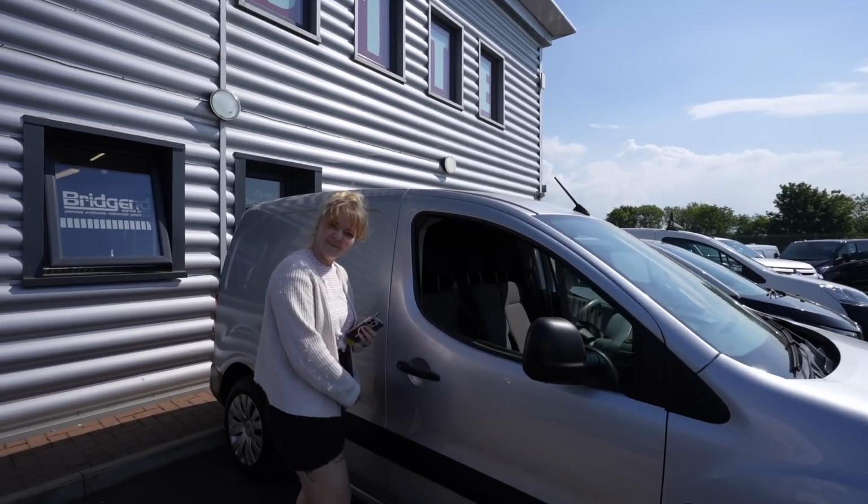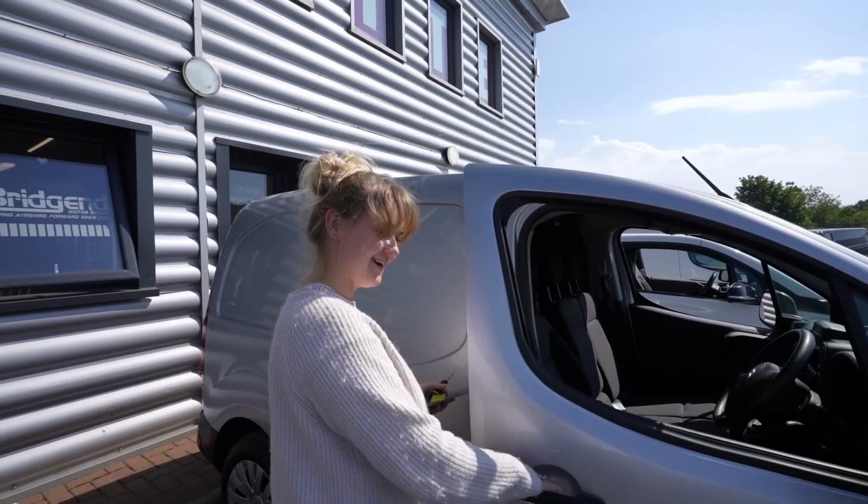We're just down in Ayr because Gemma's cousin works at a kind of car garage here, so we're going to go down and view the van. Hopefully, if all is good, we might be able to drive it away in the next week or so. Yeah, thanks. Cute. This looks cute, doesn't it?